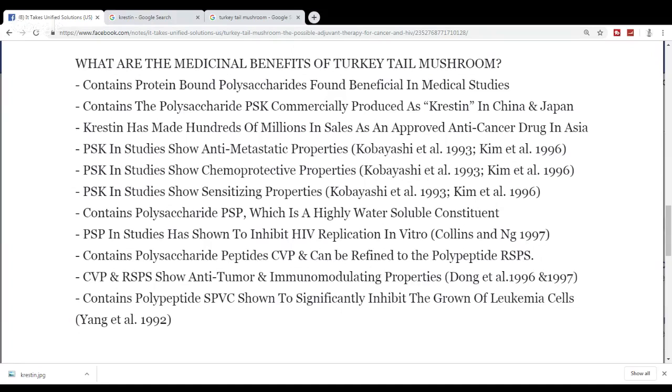But what this means is, if you have HIV, at the very least, as an adjuvant therapy, something that you add on to whatever you're taking, the PSP will help in some way, shape, or form inhibit the replication of HIV in your system. I'm not saying it's the one-stop shop, but none of the adjuvant therapies are a one-stop shop. They help out other things. But if you have HIV, it's beneficial to know that PSP has been shown in studies to inhibit the replication of HIV in vitro. And again, you can see the study.